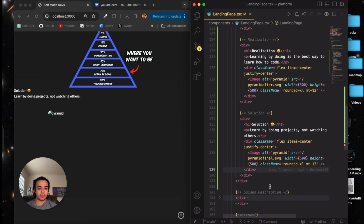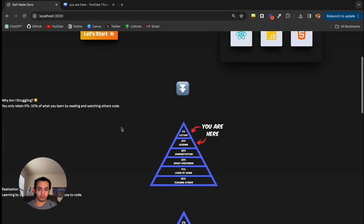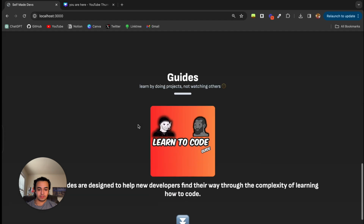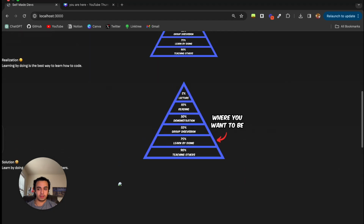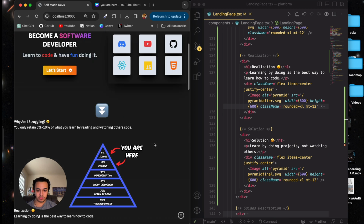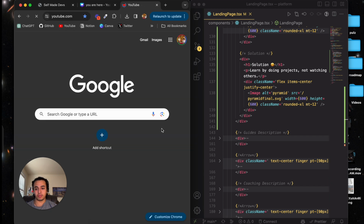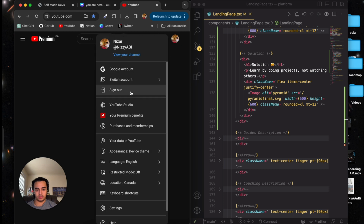So I think what we'll do in this situation, let's see what creative way we can have a final solution that displays what the user will get after they finish the guide, or what they'll learn after. Maybe a display like this one showing what they'll learn. Solution: learn by doing projects, not by watching others do. Maybe a video. Maybe that's the solution, no pun intended. Okay, I'll just add a video from my thing for now. Let's not get too overcomplicated.